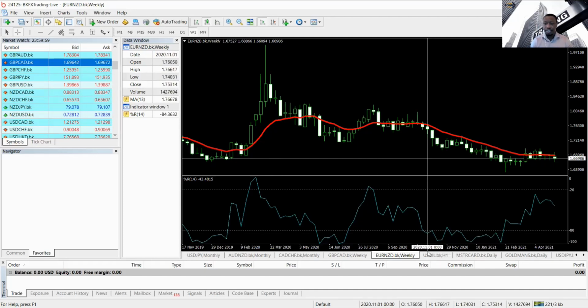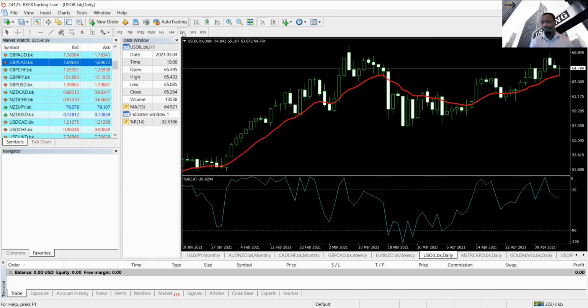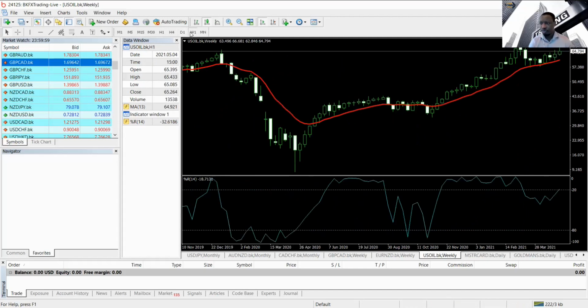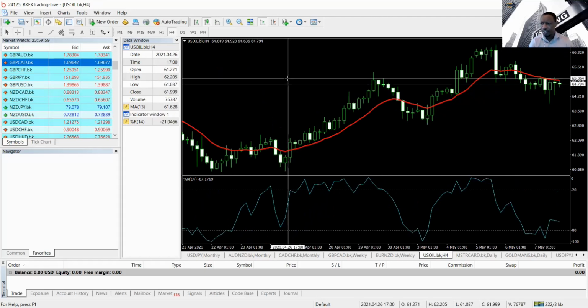Next is our only commodity, that's US oil, crude oil. You can call it that also. Now let's look at this. This looks bullish, so buyers are in control of this market. So I believe we'll look for an entry place we can get in. I would say we can get in at around, let's say, why not here, 65.064. It's a place for a good entry.